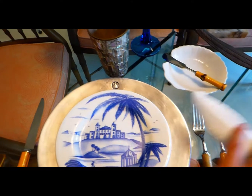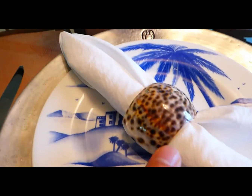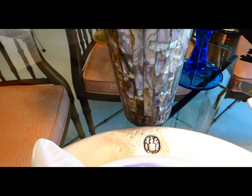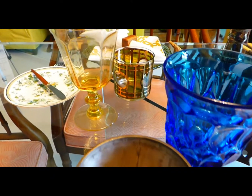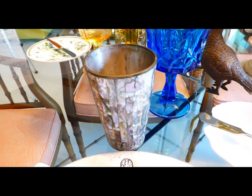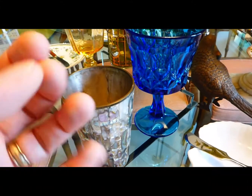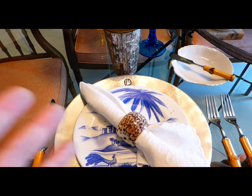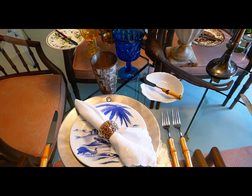But the unexpected item is the fact that I have used shell, not only in the napkin holder, which is obviously a shell, but in the shape of the bread plate, as well as this abalone shell-encrusted drinking glass, which is not a cocktail glass, but it is definitely shorter than the goblet that I would employ for wine. So this would be your water glass, but it is covered with abalone shell. And just the way that it picks up the chromium blue, and it's iridescent, and again, it's shell, and you would not think necessarily of the desert and shell going together, but in this scenario, I made it work along with the bamboo. So go figure, okay?